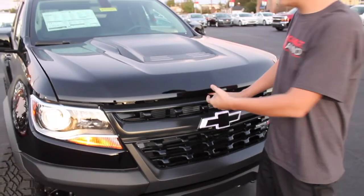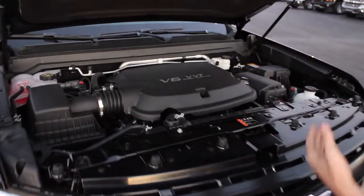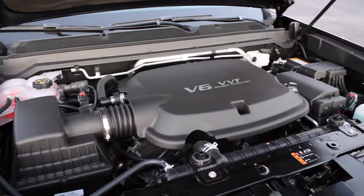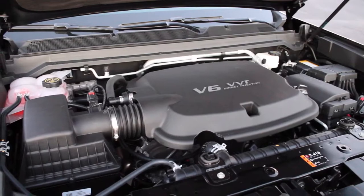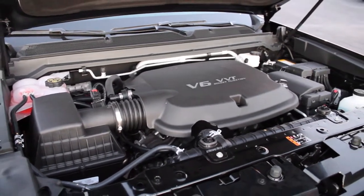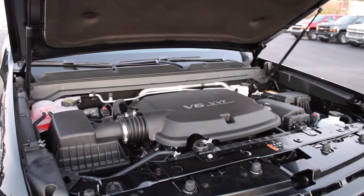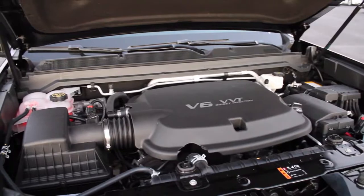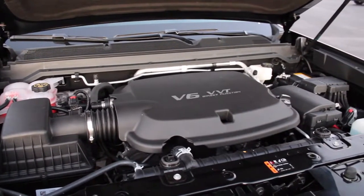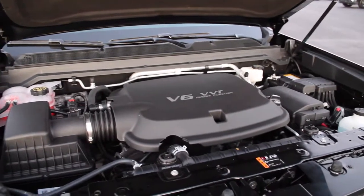All right, then we can take a look under the hood of the Colorado ZR2. Now, here we have the 3.6 liter V6, direct fuel injection, variable valve timing. Now, this is a nice motor, very fuel efficient for the uses of the Colorado. Also has a little bit of power with it. So this has 308 horsepower with 275 foot-pounds of torque and has a towing capacity of 5,000 pounds. Like I said, this is a brute of a truck.